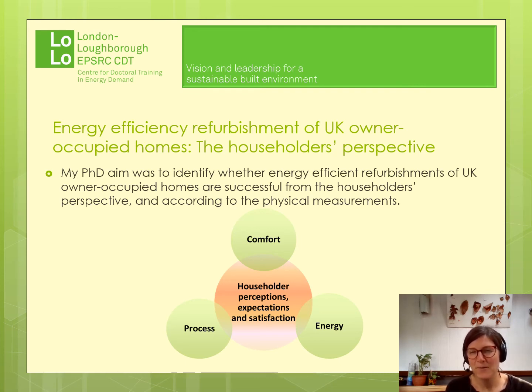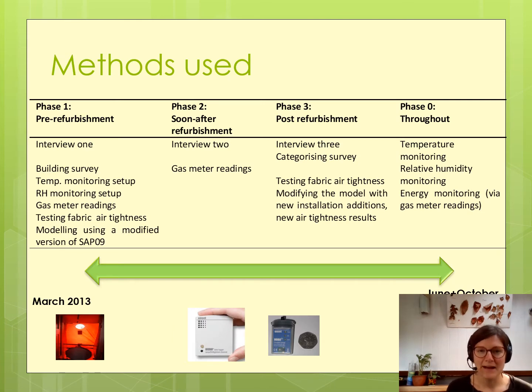And I wanted to find out what their perspective of retrofit was, as well as the measured impact from the physical data that I collected. And I was keen to look at the process of retrofit, the comfort impact for the householders, and the energy demand as well, and find out if that met their perceptions and expectations and if they were satisfied as a result. Into the work that I'm doing now.